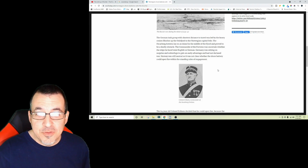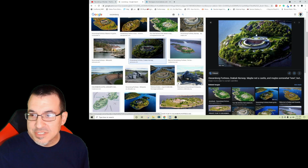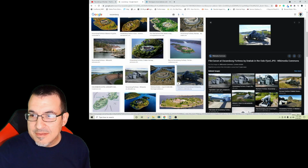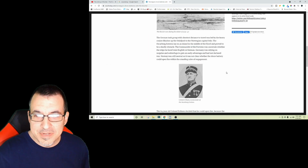The German task group with the shortest distance to travel was led by the heavy cruiser Blücher, up the Oslo Fjord to the Norwegian capital, Oslo. The Oscarsburg fortress lay on an island in the middle of the fjord and proved to be a deadly obstacle. In fact, I'll show you some pictures. There's Oscarsburg there. This is what the fortress looks like, and it's there to this day. Great location for defending, and you can see the guns. These are the guns that you see in that shot, and boy, I'd love to visit a place like that. That looks really cool to visit.